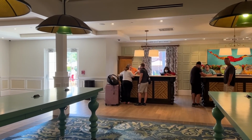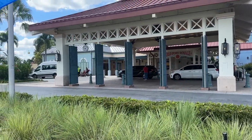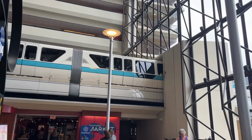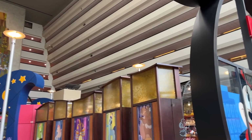This is why room requests are so very important to make. When you book your Disney World hotel, and even after you arrive, you can make specific room requests, such as asking for a room with a certain view or location, like being placed closer to the Skyliner station or lobby, for example. You can log into your My Disney Experience account to make those requests ahead of time.